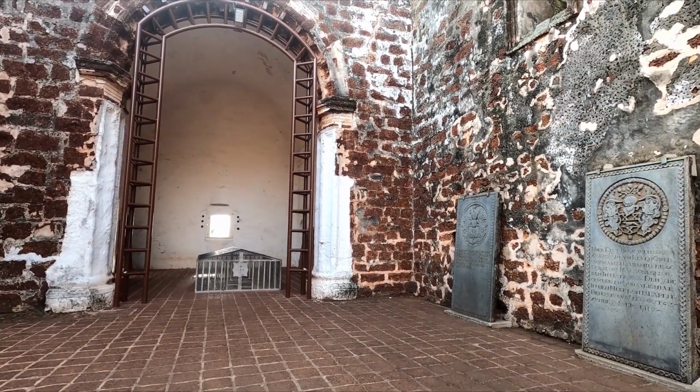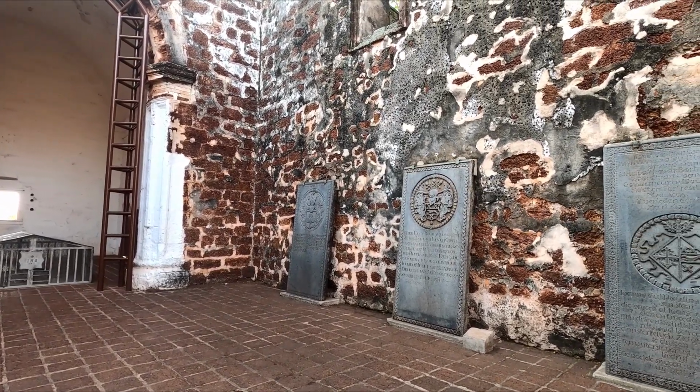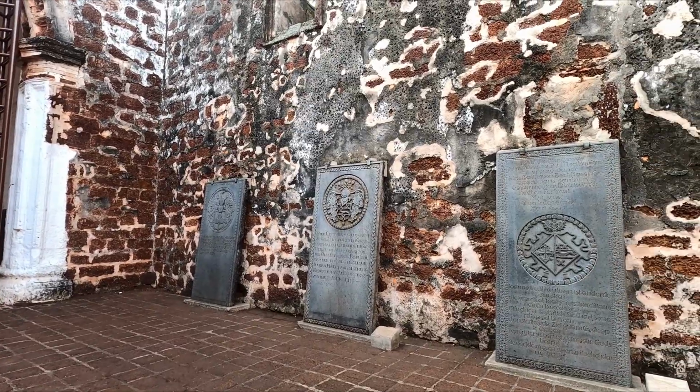Inside the ruins of St. Paul's is a stone interior. The walls are lined with engraved tombstones that belong to Dutch nobility.